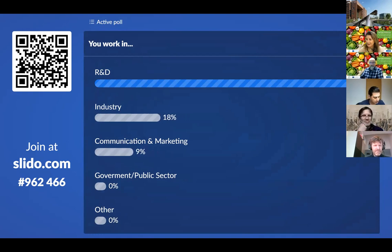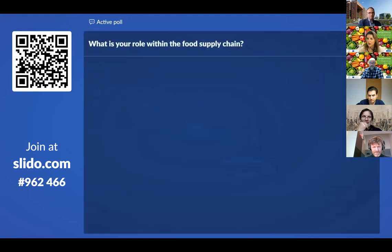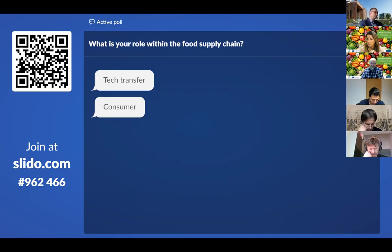Well, the idea of our project, and we even have a new proposal for next year for a continuation of our project, is that we would like to also reach the industry, because we think that this is a very useful tool to use in the industry, for distributors and retailers. Okay, what is your role within the food supply chain? Are you involved with producers, retailers, processors, or just as a consumer? Just to know your point of view for this tool and for possible achievements in our work.